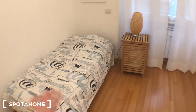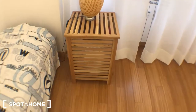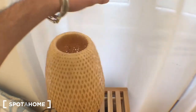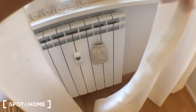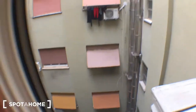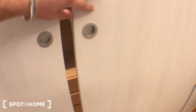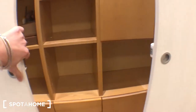Like the other, you have this single bed here, and you can find a painting. The AC device is right there. This bedside table with this very nice light on it. And here you have the heating point here, the window that goes always to inside of the building. And then here you can see you have this huge door, these huge panels, and if you open it, it's magnetic, so I have to force it a little bit.